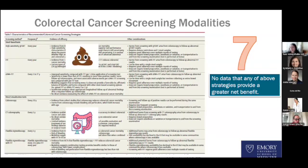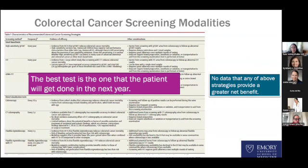But I remind this to trainees and I remind this to patients almost every day. The best test is the one that the patient will get done in the next year. And so I often ask patients, which test do you think is most likely that you'll be able to do in the next year? Because it's important to me that you get screened.